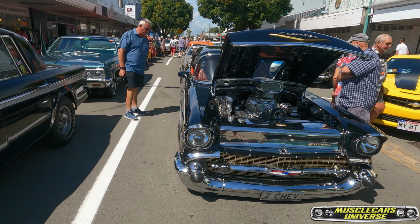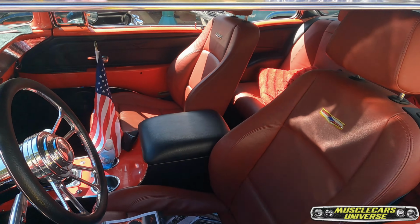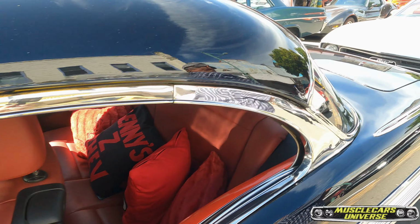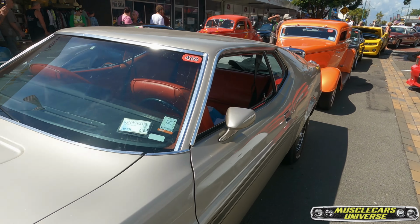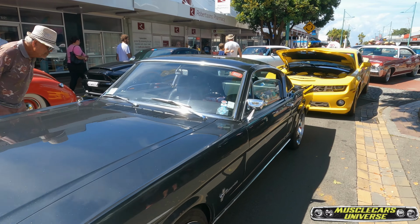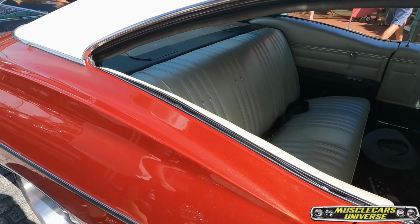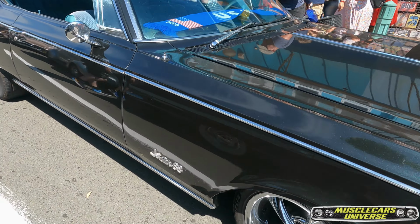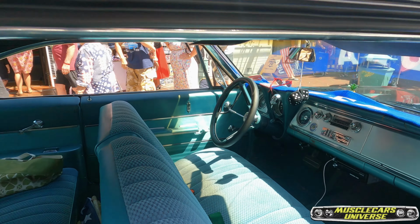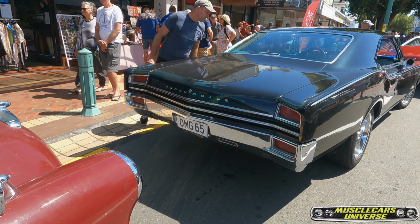Then we have start of the show, Z Chev. Some flaming hot rods, eh? It's crazy. Look at the paint job on this Impala. Oldsmobile Jetstar 88. What? Now that's rare. Let me show it to you a bit better. Oh man, wow. That's a bit different, eh?